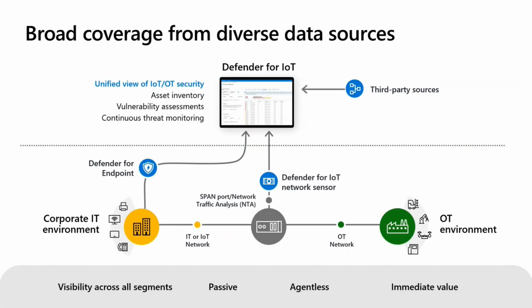Actually, I wanted to show this slide because I wanted to show a little bit more on the architecture. In addition to the passive network sensors, the one that I'm going to demo today, Defender for IoT uses additional data sources like Defender for Endpoint, in case the IoT devices are collecting data, to increase the coverage. So I'll show you where you would go to configure this on the security.microsoft.com portal during the demo, because there are actually two different types of sensors.